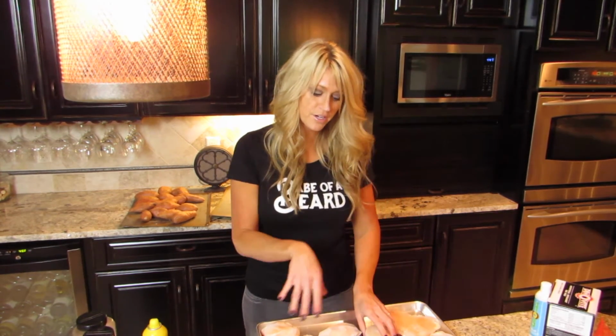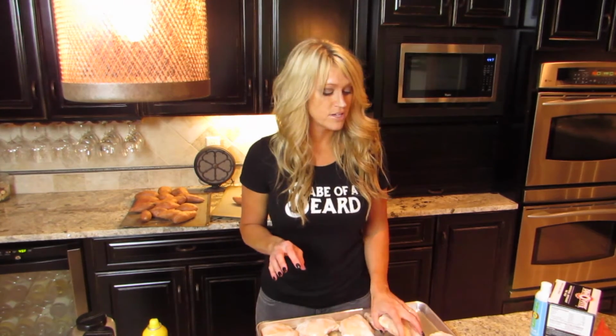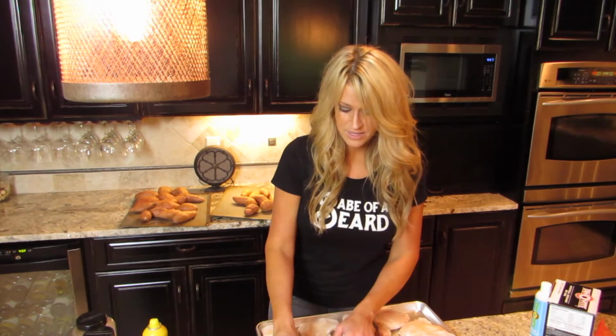And all this food here cost me about $50. So that's, like I said, for 3 of our dogs. And obviously your portions are going to change depending upon if you have a little dog, big dog, how many dogs you have. But this is for 3 dogs with a combined weight of about 200 pounds. So it's going to last them a couple weeks.